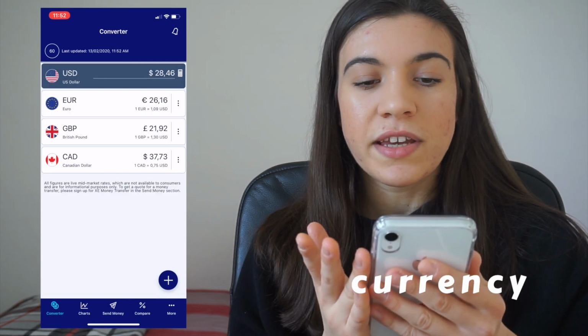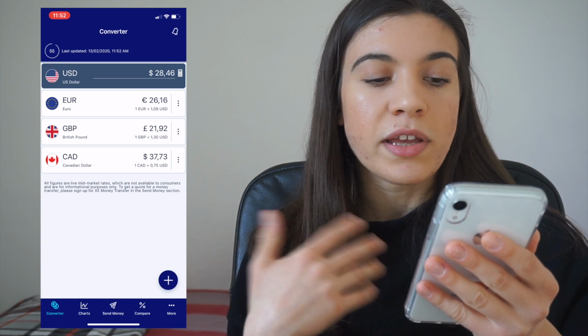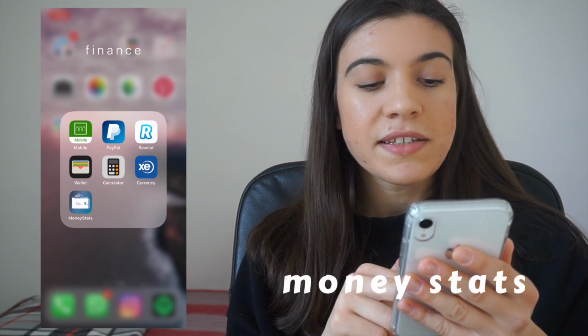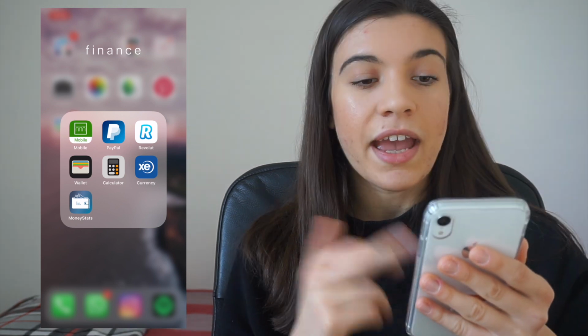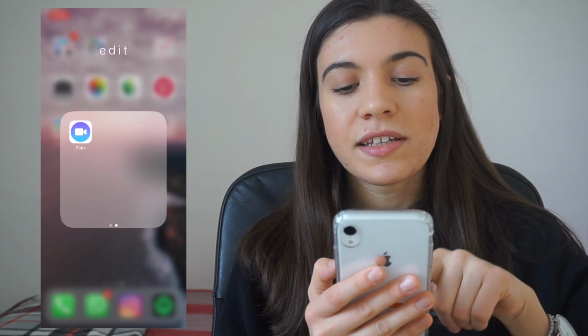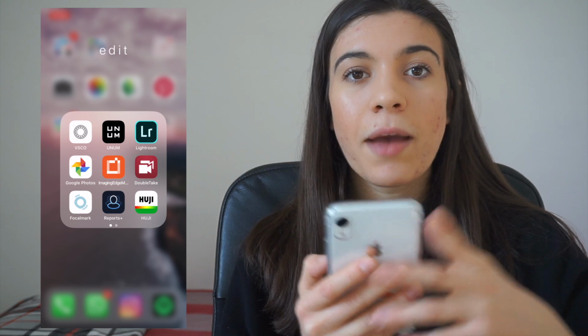I mainly use this to convert euros into dollars or into pounds, and actually it's always updated. Money Stats, which is an application for budgeting. Again, I'm testing this app because I want to start budgeting more. Then I've got Edit. These are apps that I use to edit my photos, mainly for Instagram and YouTube.